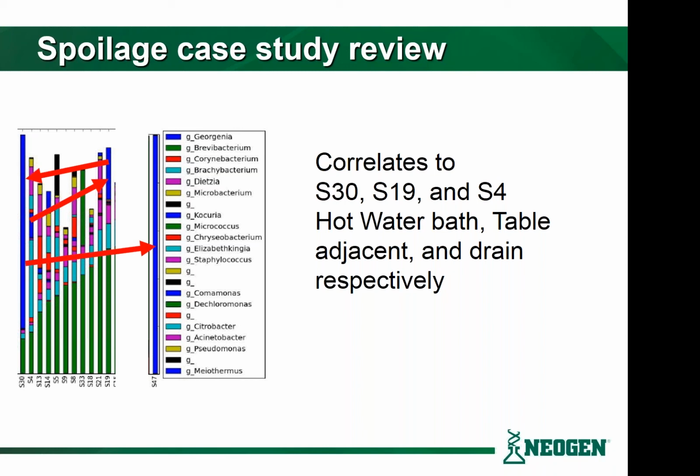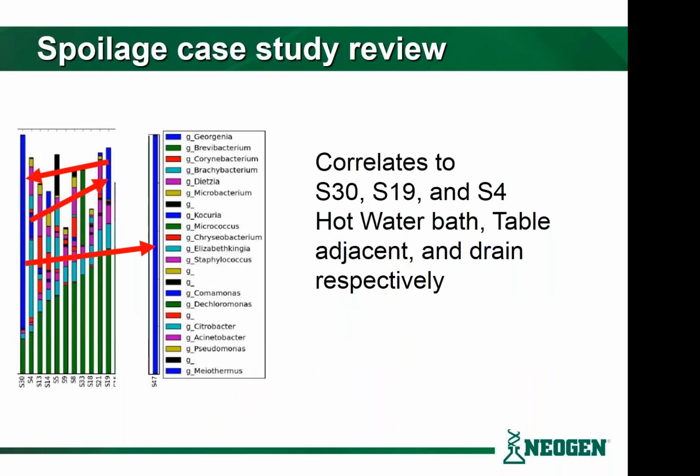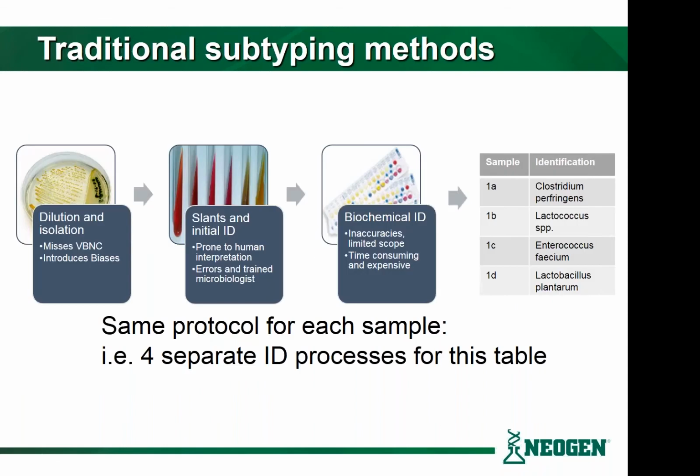So our subsequent data sets showed that we successfully eliminated, one, the source of Meiothermus and all the transfer points. So this brings up, it's important to contrast how we're identifying these traditionally to put this into context. So for each organism that you would see on a specific bar, for example, that S30 bar on the left-hand side, we can see 3 or 4 different types of microorganisms.